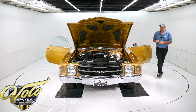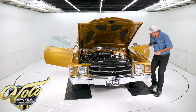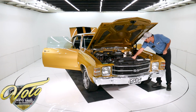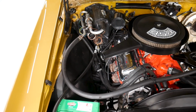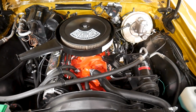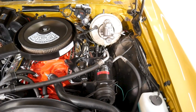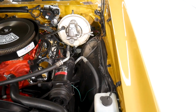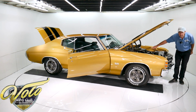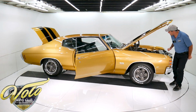Oh, we didn't really talk about the motor compartment. Everything, the power steering hoses, the regular hoses, the reproduction clamps. Looks like an aluminum radiator painted black. It has a new clutch fan, has a new shroud, stock manifolds. It is upgraded with a Holley Dominator dual feed carb with electric choke, HEI ignition.